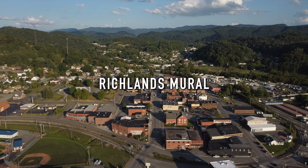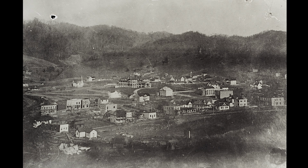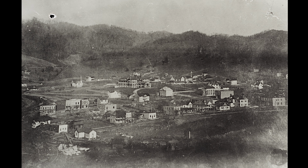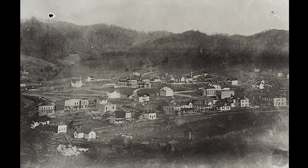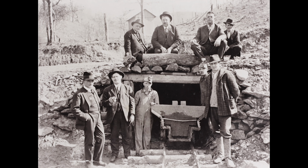Richlands is a fine place to live. We have the type of people who help one another. The town was built in 1890 by the coal company, Clinch Valley Coal and Iron Company, who came here. And the stock market crash of 1893 brought an end to that. The town had to regroup on its own.